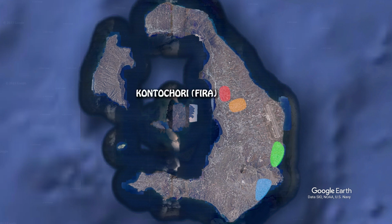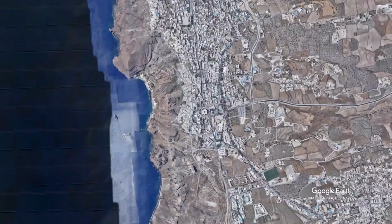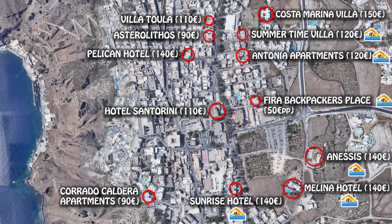The inland part of Fira, also called Kontochori, Karterados village, 15 minutes on foot or 1 bus stop away from Fira, and Kamari and Perissa, Santorini's 2 main coastal towns. Alright, let's start with Fira. Here are all the budget hotels I recommend. I've also indicated their average price for a double room and those who have a swimming pool.